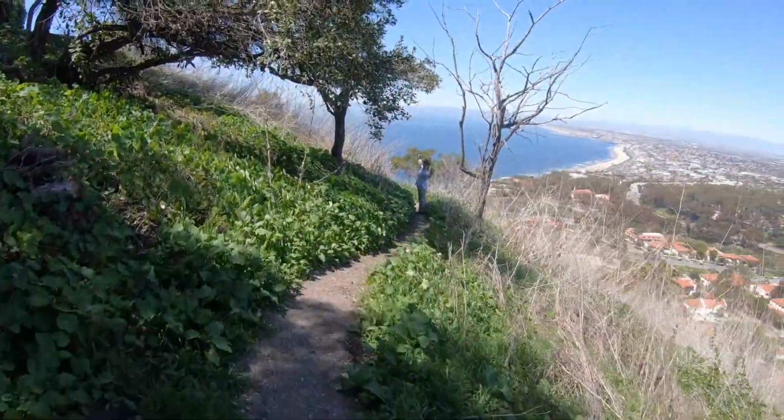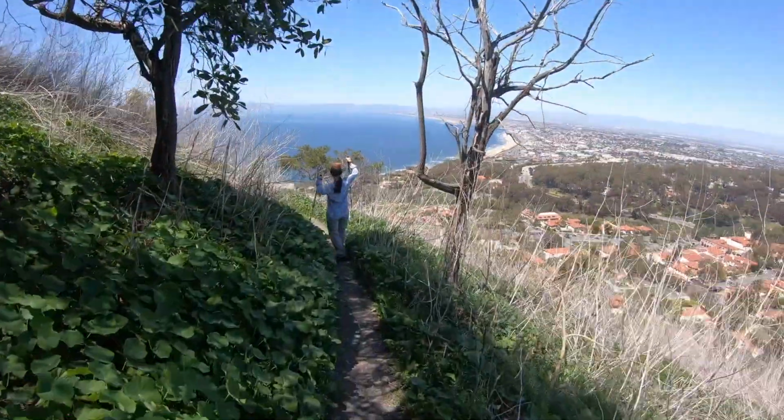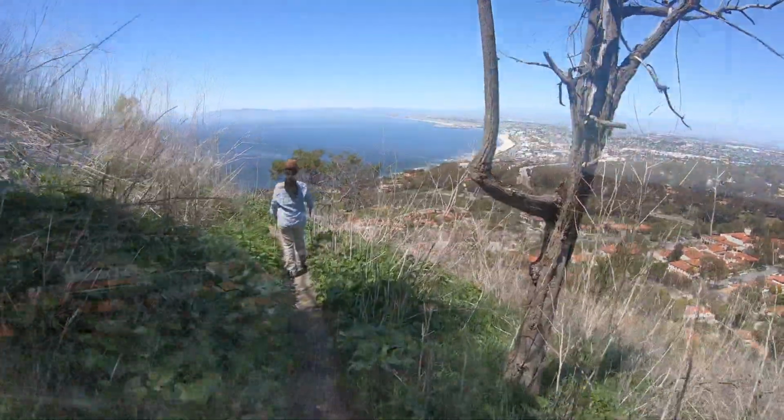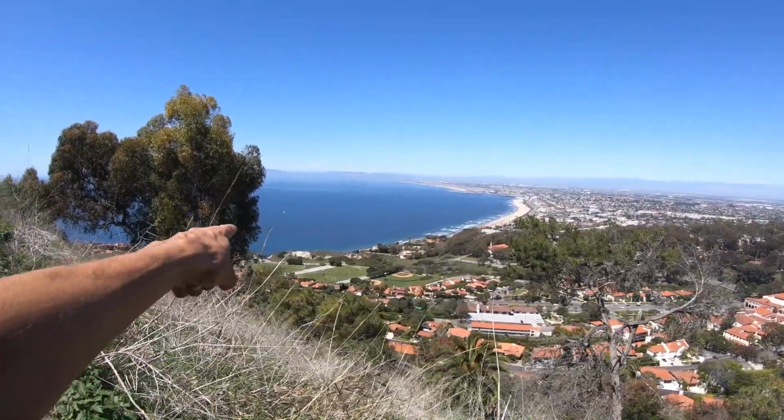Check this out. Wow, look at that coastline. Beautiful. Oh, look at that. You know you're doing something right. Okay, so check this out. That's where we parked down there.